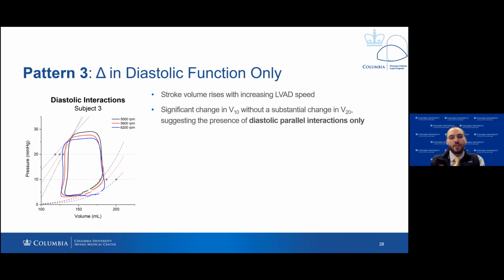And then finally, the third pattern, and we'll see this in subjects 3 and 4, is what we're seeing very consistently in the subsequent studies we've performed: a change in diastolic function only.